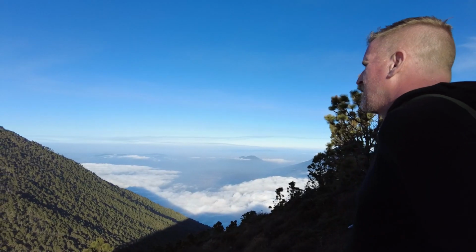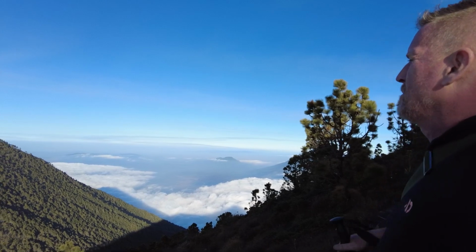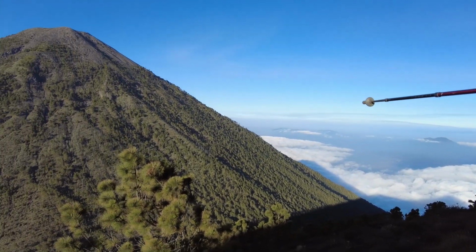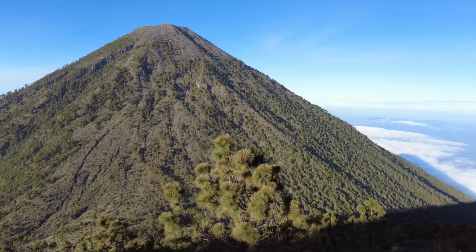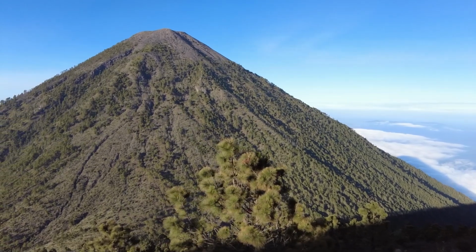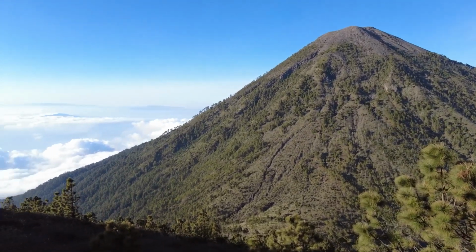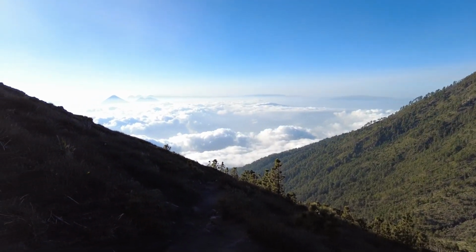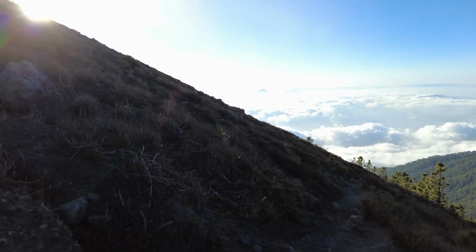Well, we just now hiked across the saddle and we've got higher than our base camp. You can see over there, there's a couple gaps in the trees. You go up from that, there's kind of a triangle tree. That's where our base camp is. And we're now higher than that. And look at mighty Acatenango. And we're not too far from the summit. Probably got another 15 minutes.